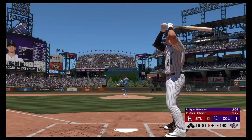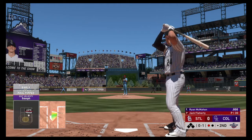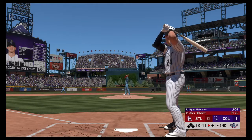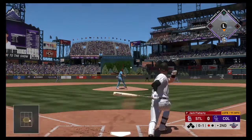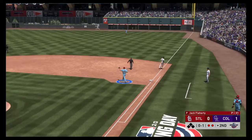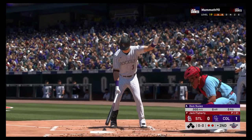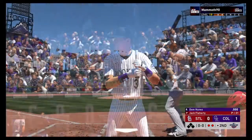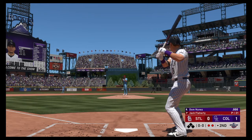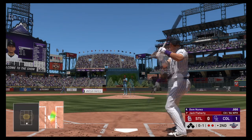First pitch of the at-bat. Bases are empty, 1 man out. Ground ball sent back up the middle. Fielded cleanly, and that's the second out. Now at the plate, Dom Nunez will try to make something happen with 2 gone in the bottom of the second. First offering on its way. Swing and a miss, and he's behind 0-1.